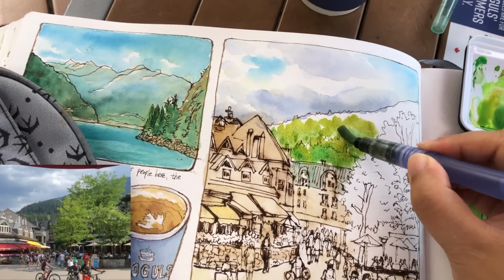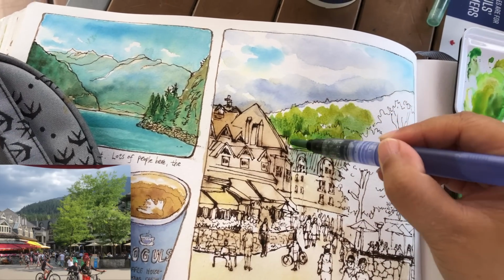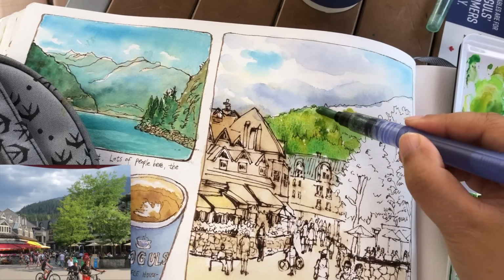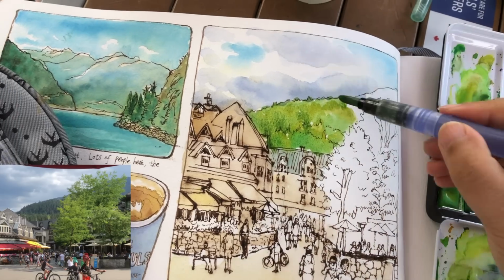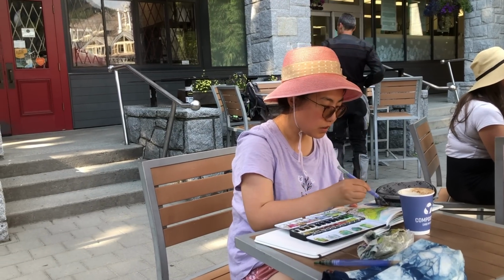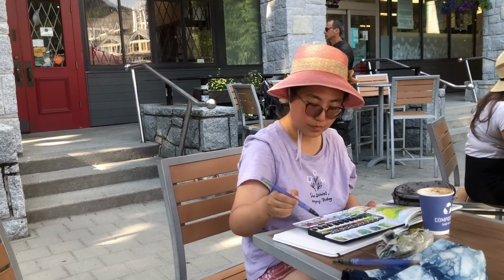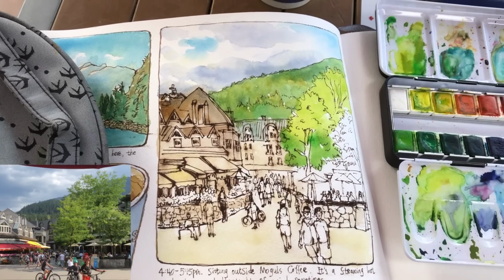Keep punching these little choppy brush marks on to define the clusters of trees. Blending on some darker shade of green that I mix burnt sienna into viridian green. It's very dark along the contour outline here on top. So really enjoying my time here painting in the shaded area outside the cafe.